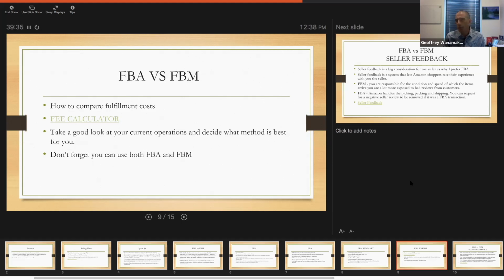And maybe you're launching a new item that you're uncertain of its velocity. And so you want to be a little bit conservative. And so you decide to launch it via Fulfilled by Merchant, so that you're not shipping all this product into Amazon that you're uncertain of how it's going to sell. But again, remember that can affect the ability to get the Buy Box. It can affect your ability to get Prime shipping, which we'll talk about later as well.